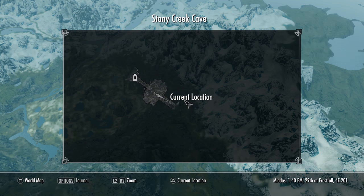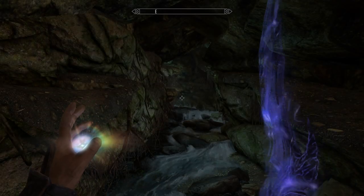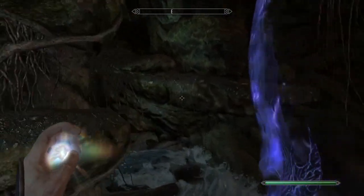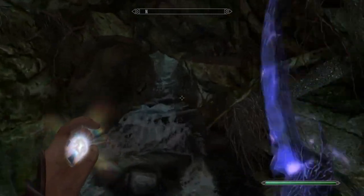So I'm starting this video in Stony Creek Cave. I'm right at the entrance. There is Stony Creek Cave, near Anselvund and Mazulft. So let's get on our way. And the first book I'm looking for is The Mystery of Talara, Part 4.